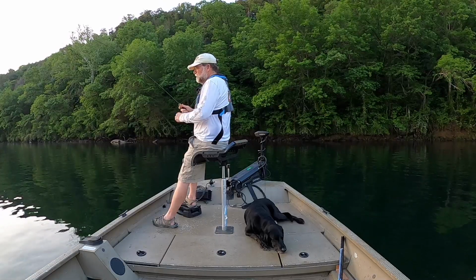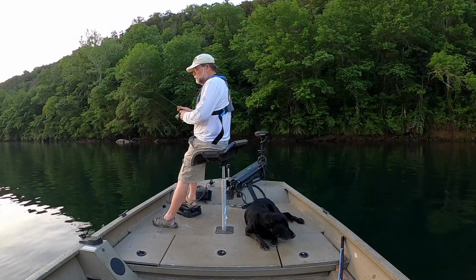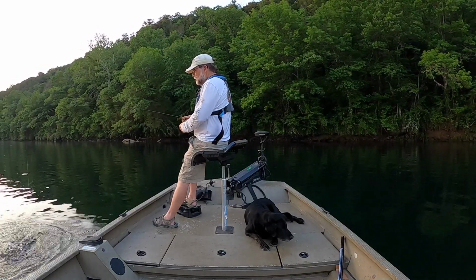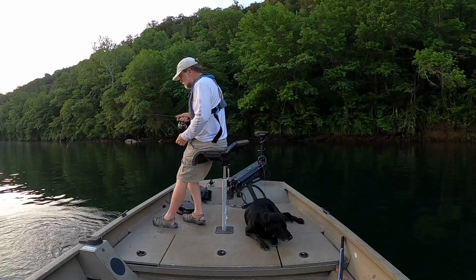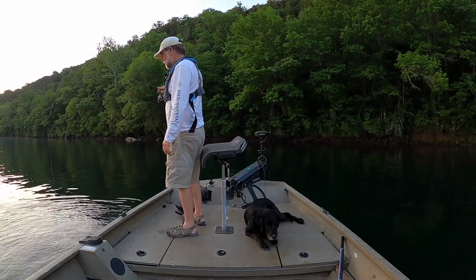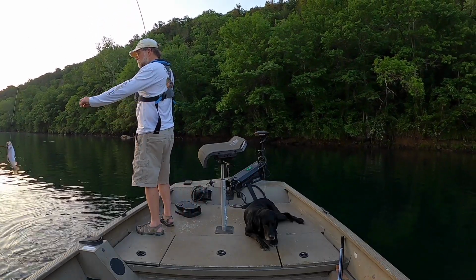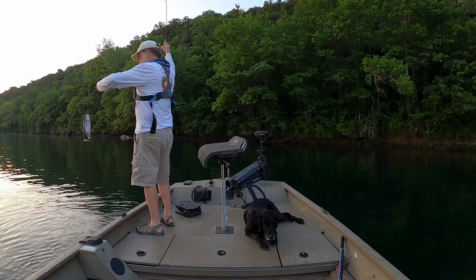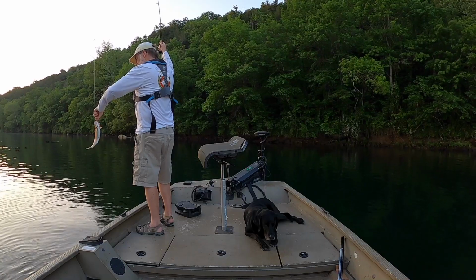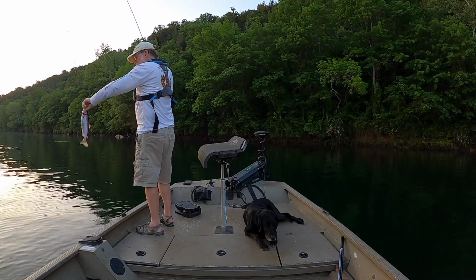I felt it. I was going over a tree and I pulled it up over the tree and I caught a fish. Does this mean I have to fish a scud the rest of the evening? I'm down to where it's supposed to be really hot. It has been hot. We caught three fish down through here. Nice little rainbow.